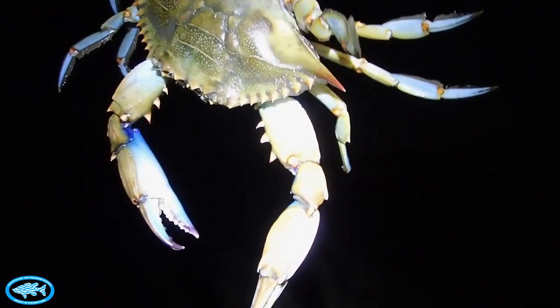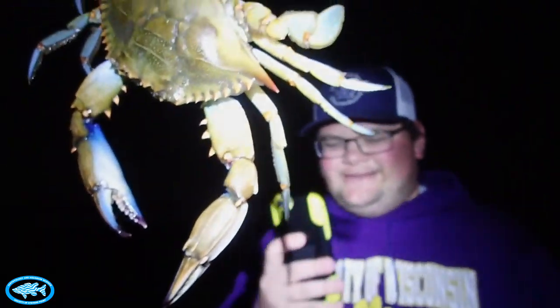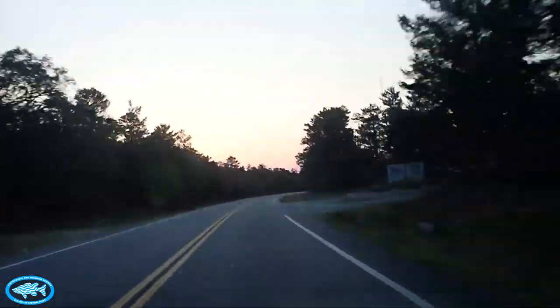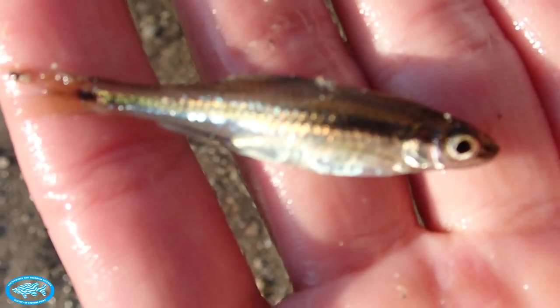I'll get my pliers. Yeah, I'll take a picture of the crab that we caught hook and line. Justin caught a blue crab. Yeah. It might be a coastal shiner. I'm not sure yet.